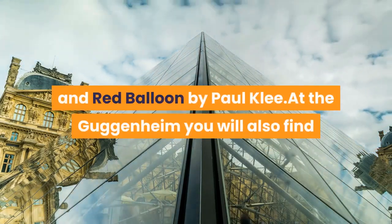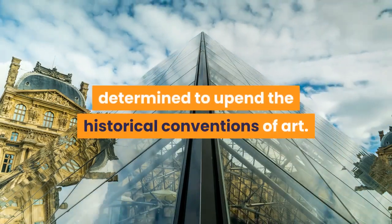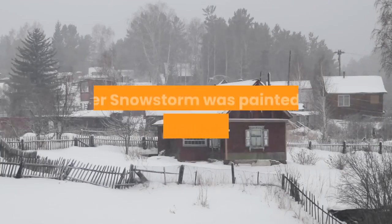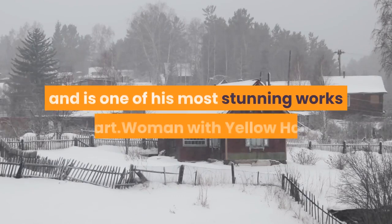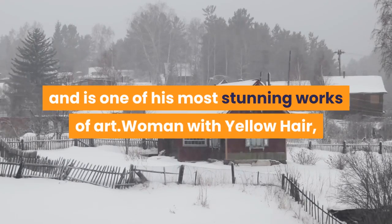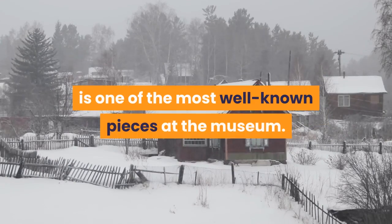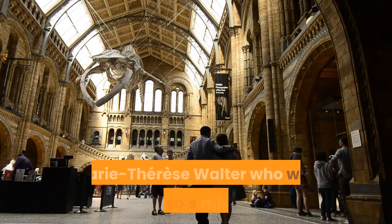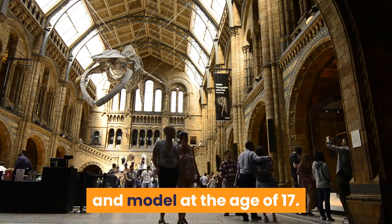At the Guggenheim you will also find Before the Mirror by Édouard Manet, who was determined to upend the historical conventions of art. Morning in the Village After Snowstorm was painted by Kazimir Malevich in 1912 and is one of his most stunning works of art. Woman with Yellow Hair, painted by Pablo Picasso in 1931, is one of the most well-known pieces at the museum. The subject of the abstract painting is Marie-Thérèse Walter, who was Picasso's mistress and model at the age of 17.